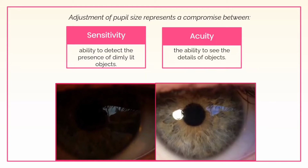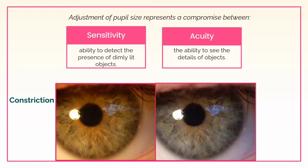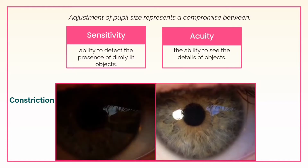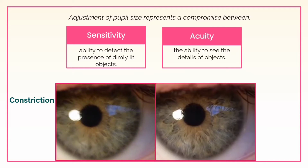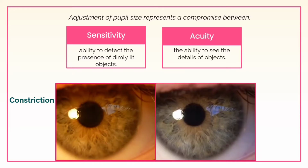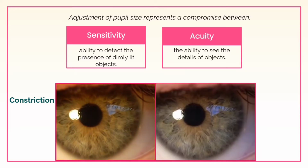In bright light, when the level of illumination is high, the sensitivity is not important. Thus, the visual system takes advantage of the situation by narrowing the pupil by the iris, reducing the amount of light that enters the eye. This is called constriction. When the pupils are constricted, the image falling on each retina is sharper and there is a greater depth of focus.